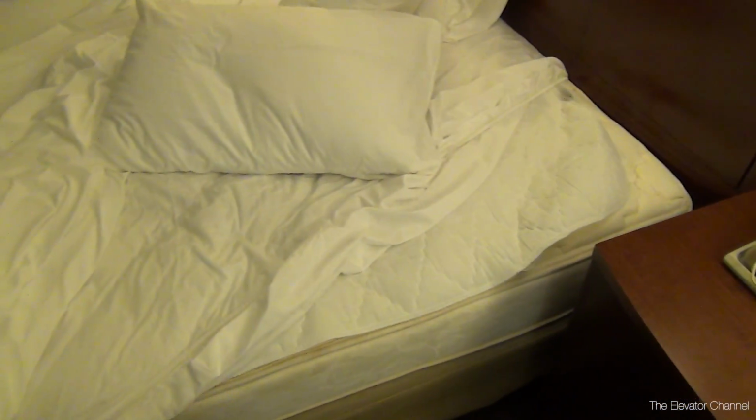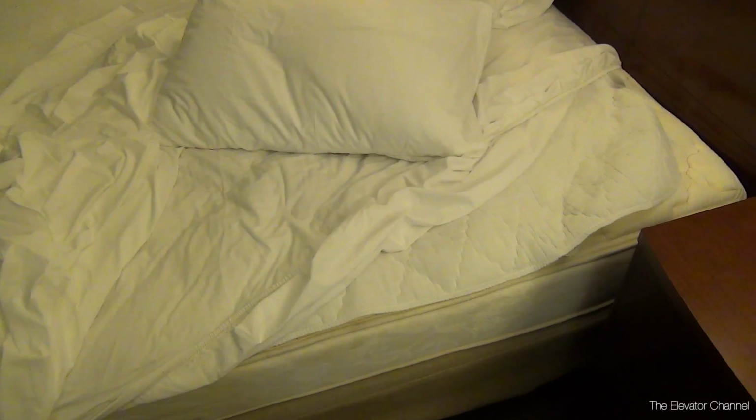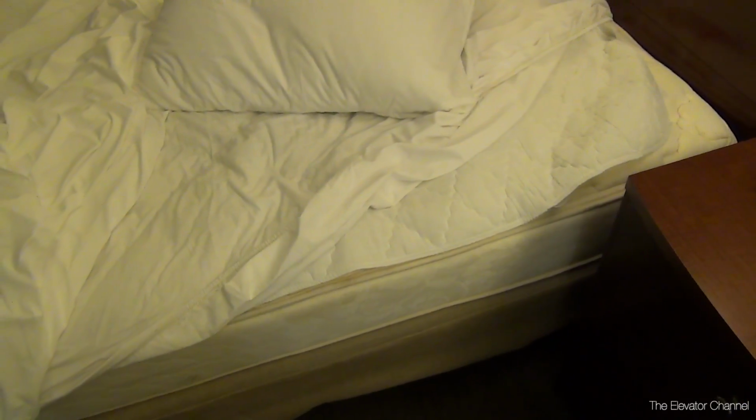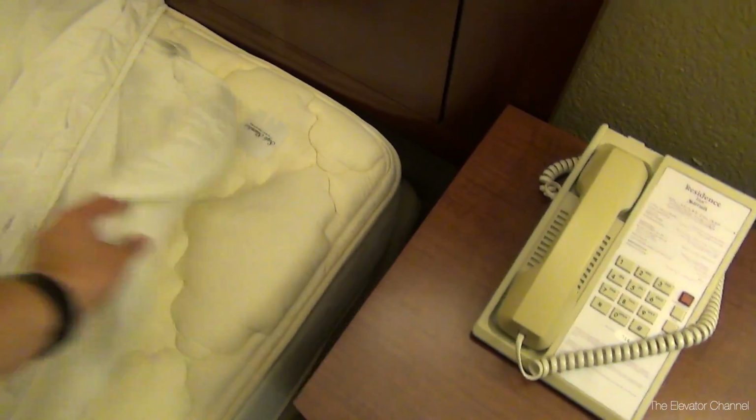Yeah, these mattresses, they've reached the end of their useful life, I think. That's actually kind of disappointing based on how nice everything else was. I'm surprised they didn't replace these during the renovation. That's an old mattress. And this bed, yeah, that's the same.